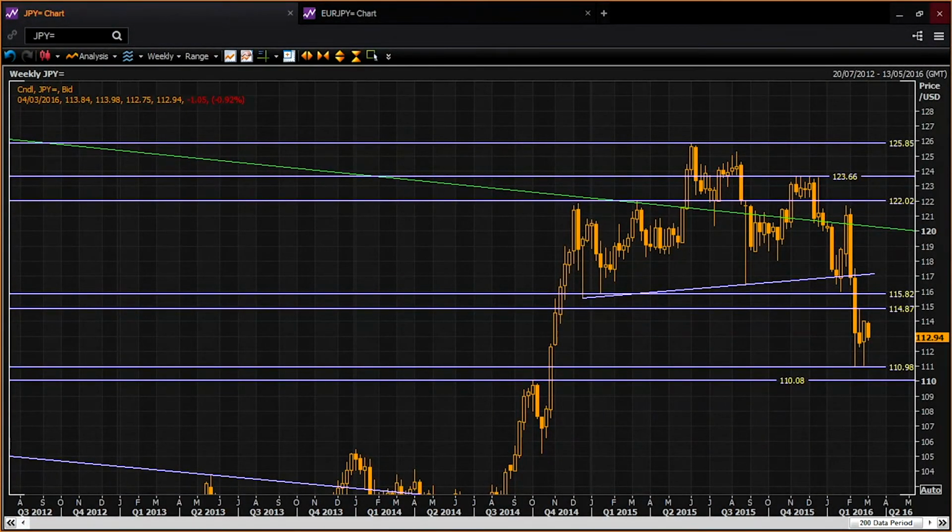Looking over at the dollar yen, last week we actually caught a bit of a double bottom at these 110.98s, just ahead of those 110.08s, which is that previous kind of swing high from 2014. You can see we're kind of held between these 110.98s and about the 114.87s now. It looks like this area is probably very lightly traded.